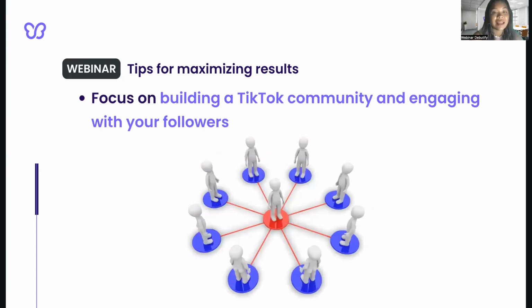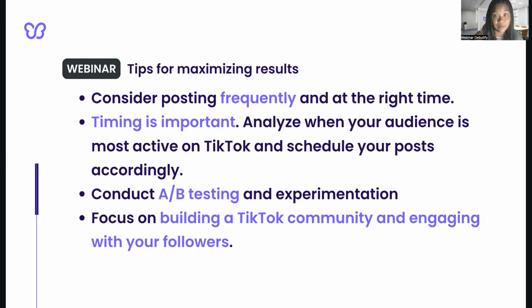Lastly, focus on building a community on TikTok and engage with your followers. This means responding to comments and messages and collaborating with other brands and influencers, so that you can increase your brand visibility and foster a loyal following. To wrap up, we discussed the basics of using TikTok for e-com marketing, and we covered the importance of creative content ideas. So consider posting frequently, timing is important, A/B testing, and of course, building a community.